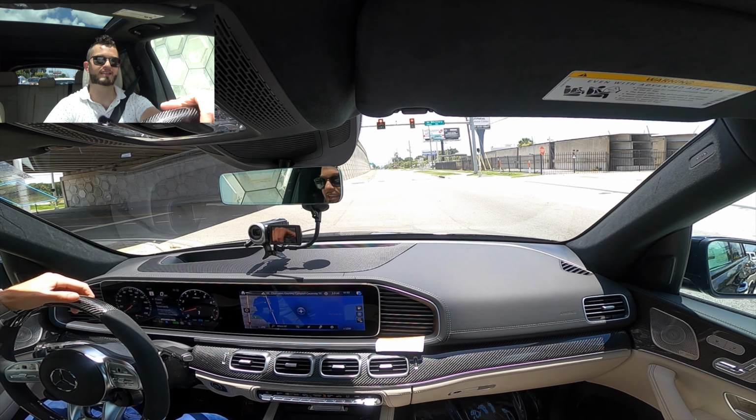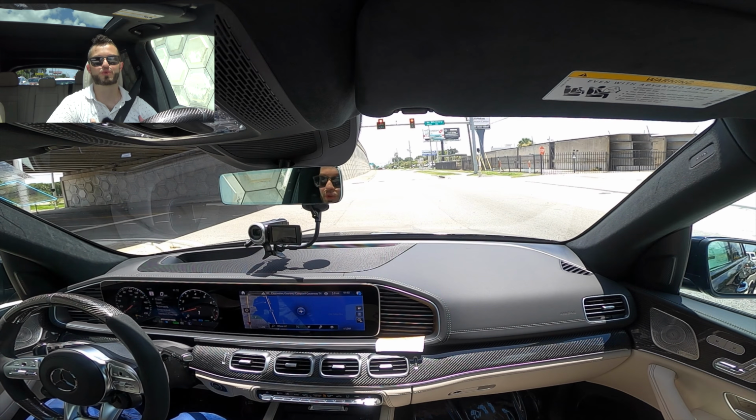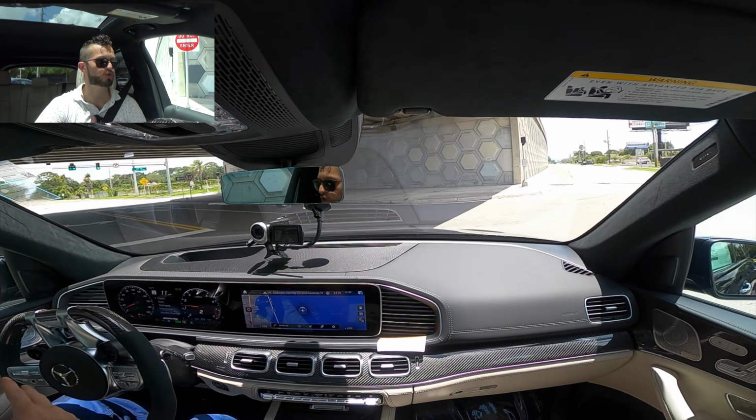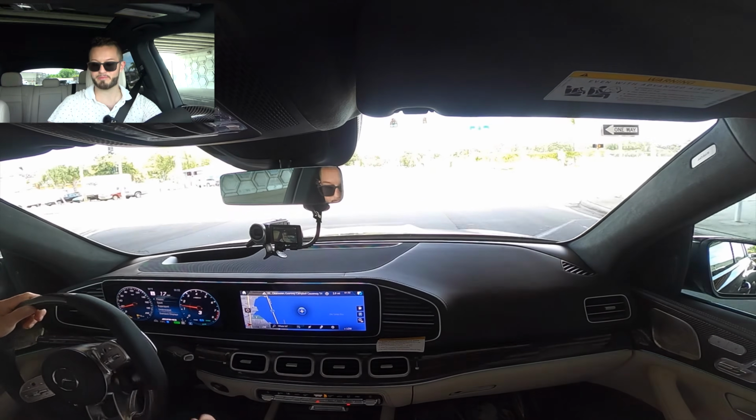The second thing that I dislike about the vehicle, and it's a like and a dislike, only because when you first buy it, it's very over the top. There's a lot going on in the gauge cluster and in the infotainment, more so than you actually need. The average driver probably won't use 99% of this stuff.